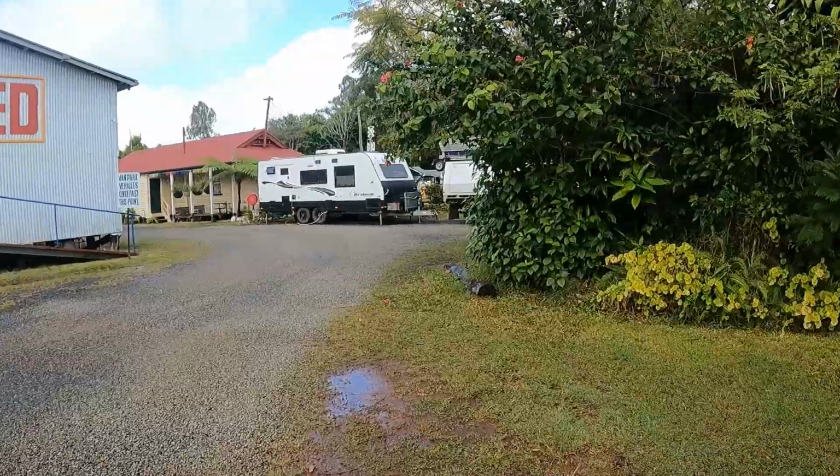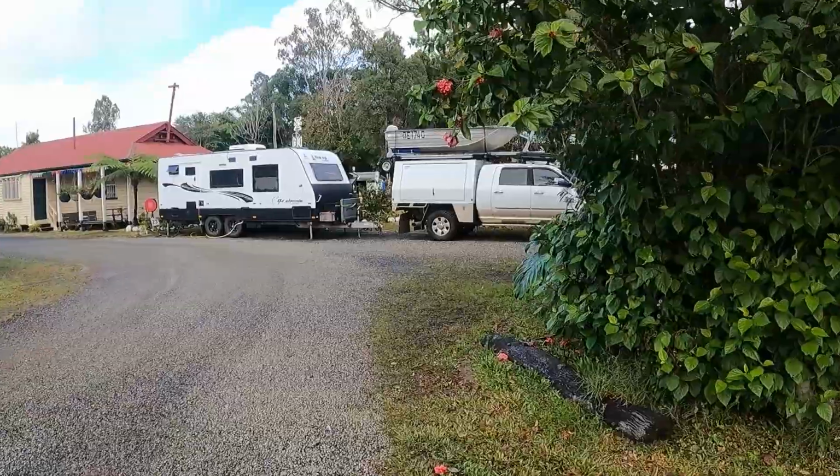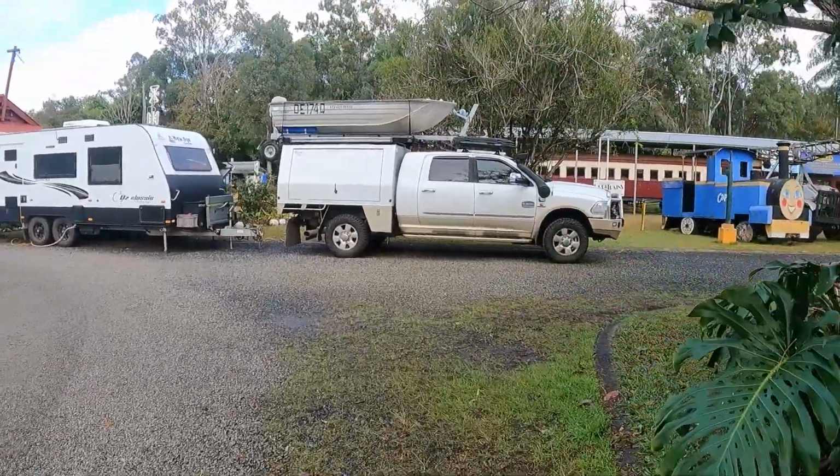As everyone knows, with remote Queensland travelling, there's not a lot of shops or big shops around. So I'll just take you over the other side and we'll have a look at some of the trains.